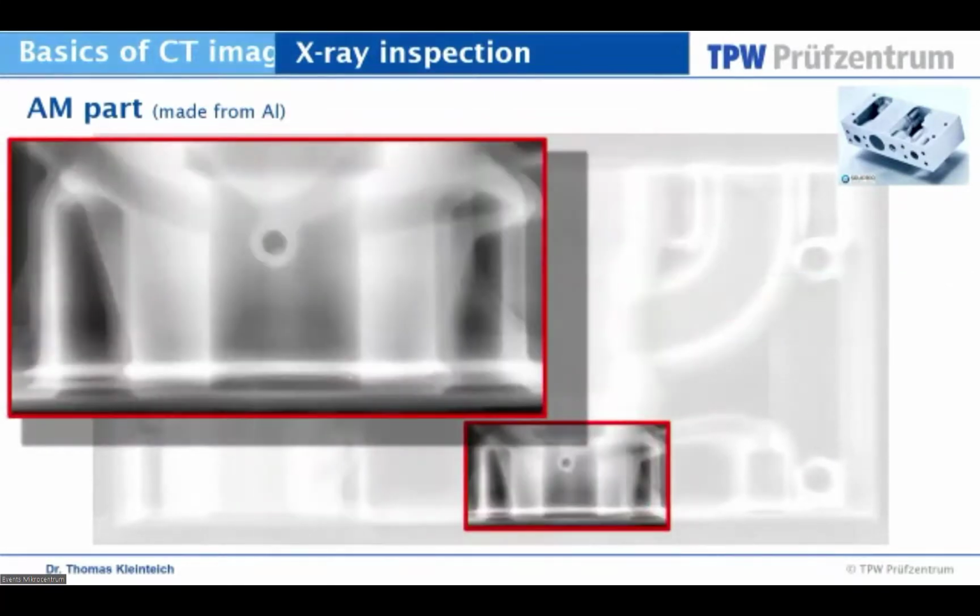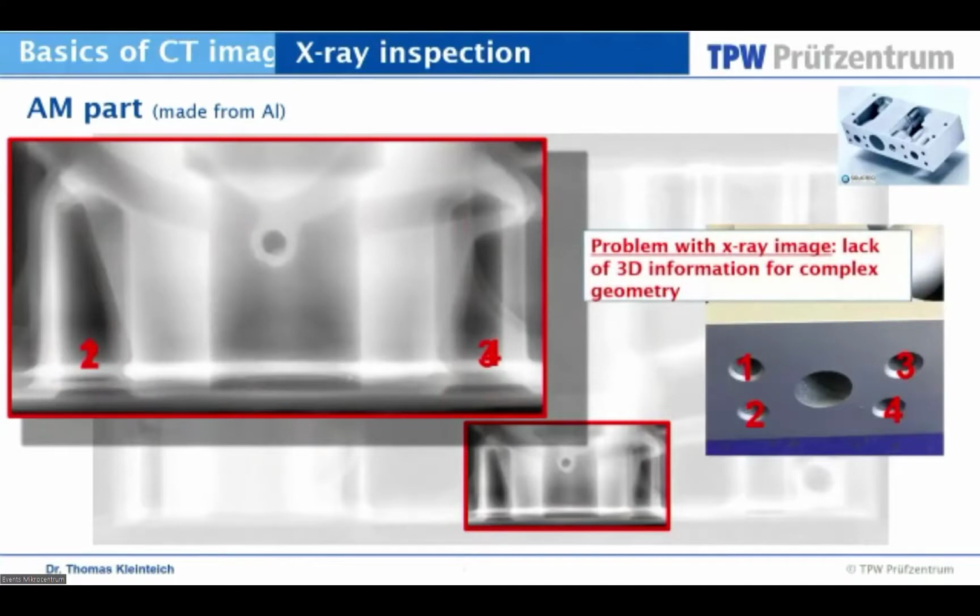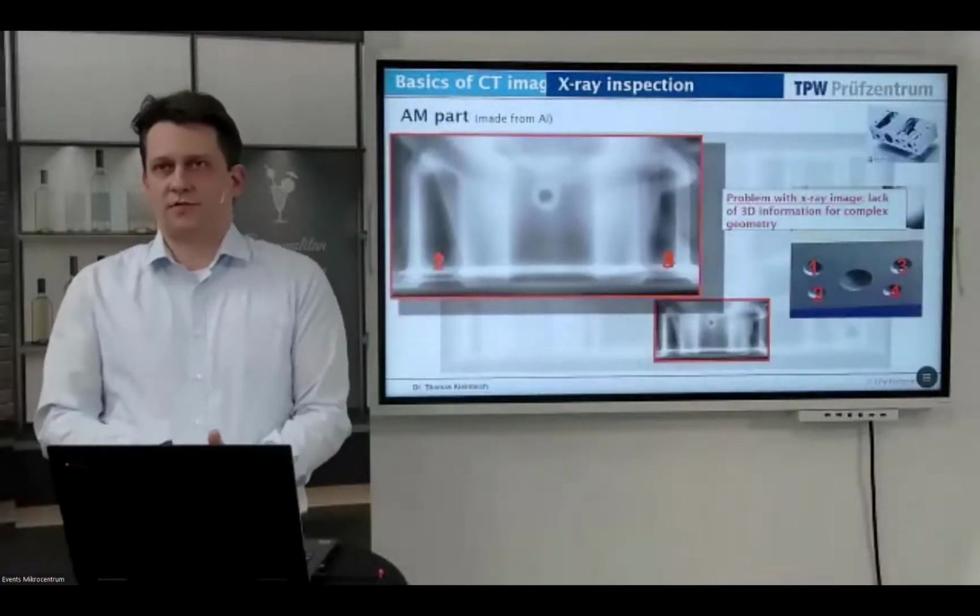Now, there are also things that you cannot see in an X-ray image. If you look at another region of the part, you see there are 2 channels in here. There's one channel here, and one channel here. Now, if you look at the actual part, you'll see that there are 4 different channels. So it's 1, 2, 3, 4. Because this is just a 2D projection of the whole geometry in one single plane of projection, you have 1 and 2 lying on top of each other, and 3 and 4 lying on top of each other.